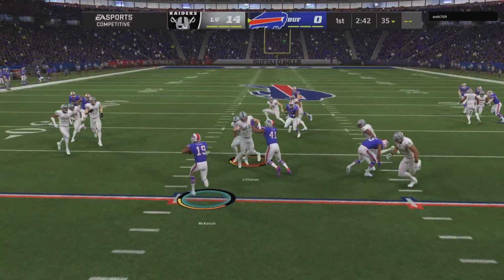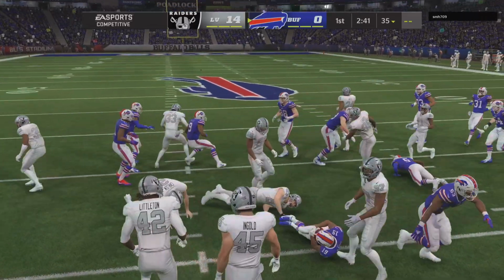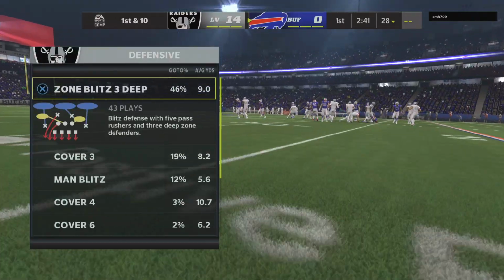McKenzie now from his end zone. And he's up across the 25 and down at the 28.